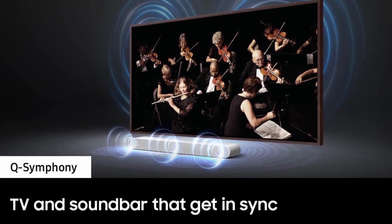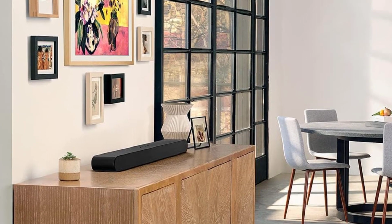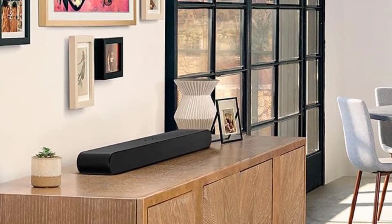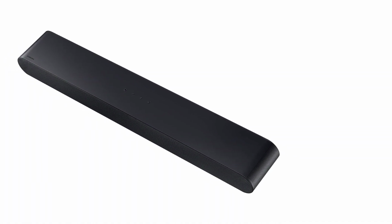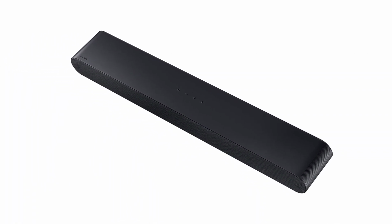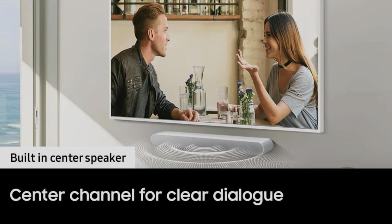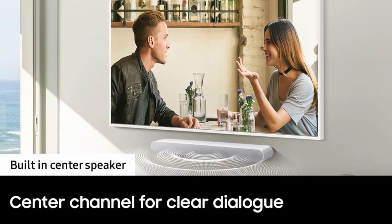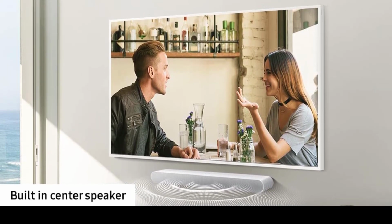With it on, the bar's audio reproduction is optimized to meet your room's unique acoustics. Q Symphony is available if you want to connect the bar with a compatible Samsung TV, and its graphic EQ and presets make it easy to customize. Without a dedicated sub, the bar has a less impressive low-frequency extension, so you notice less bass in the mix. That said, you can always add on a separate sub from the manufacturer down the line if you prefer.